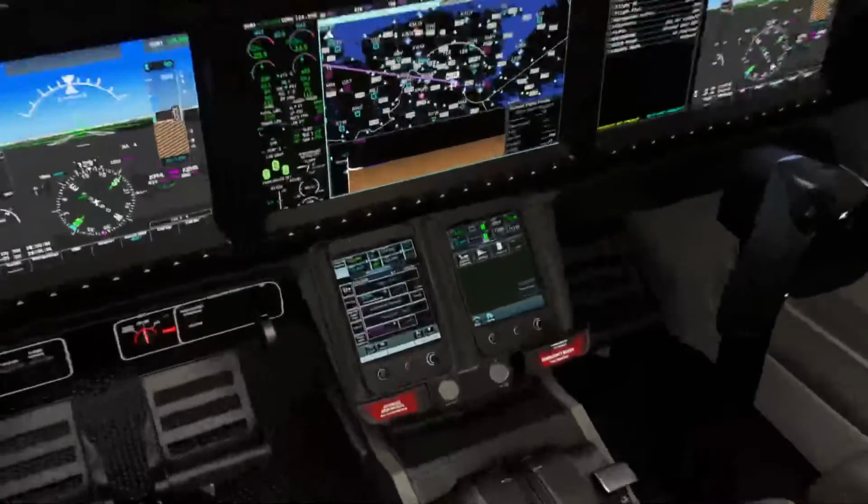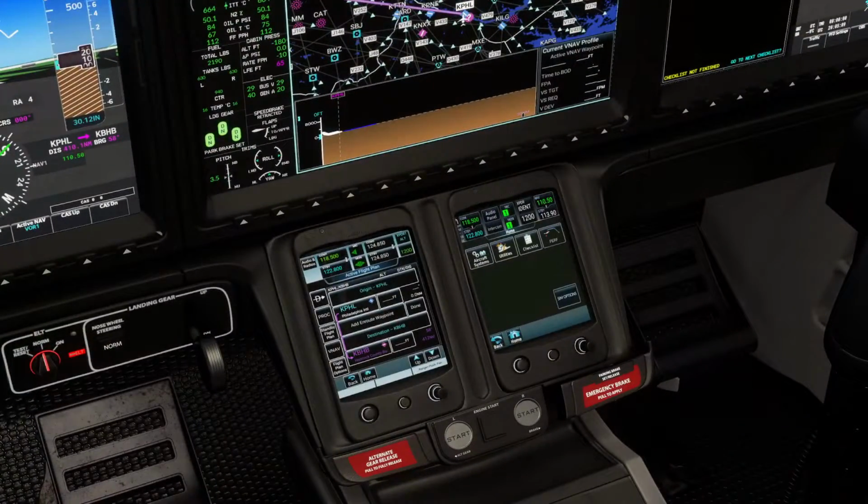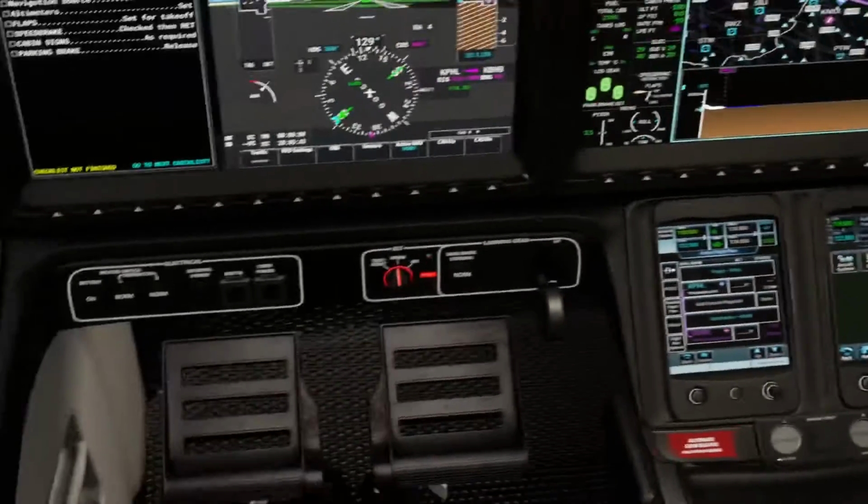Galaxy 101, I have your clearance, advise when ready to copy. Ready to copy, Galaxy 101. Galaxy 101 is cleared to Bar Harbor, Philadelphia 2 departure, radar vectors to DITCH, then as filed. Maintain 5,000, expect flight level 330, 10 minutes after departure. Departure is on 128.4, squawk 3044. All right, we're cleared to Bar Harbor, Philadelphia 2, radar vectors DITCH. We'll climb and maintain 5,000, expecting 330, 10 minutes after. Departure 128.4, squawk 3044, Galaxy 101.